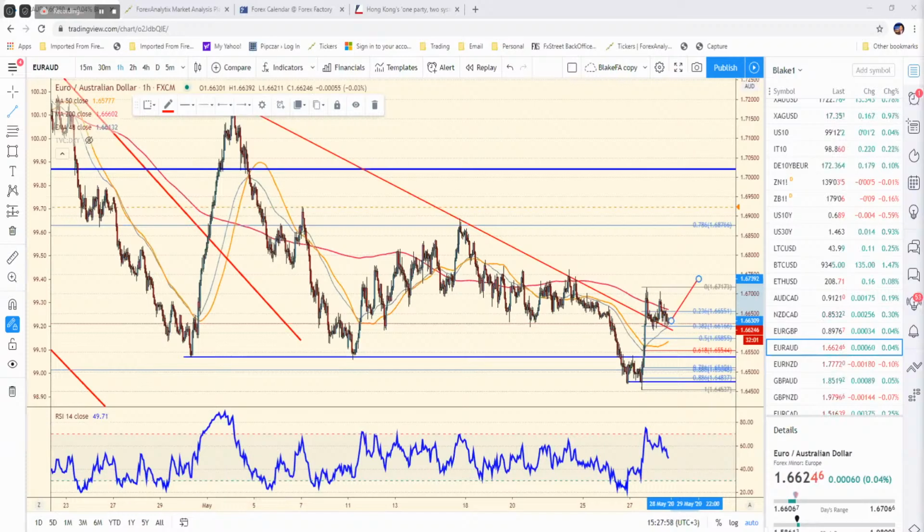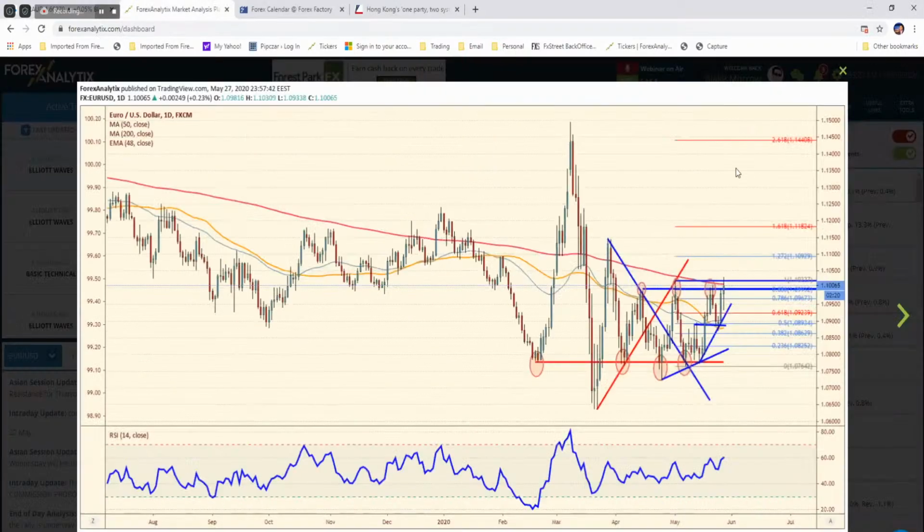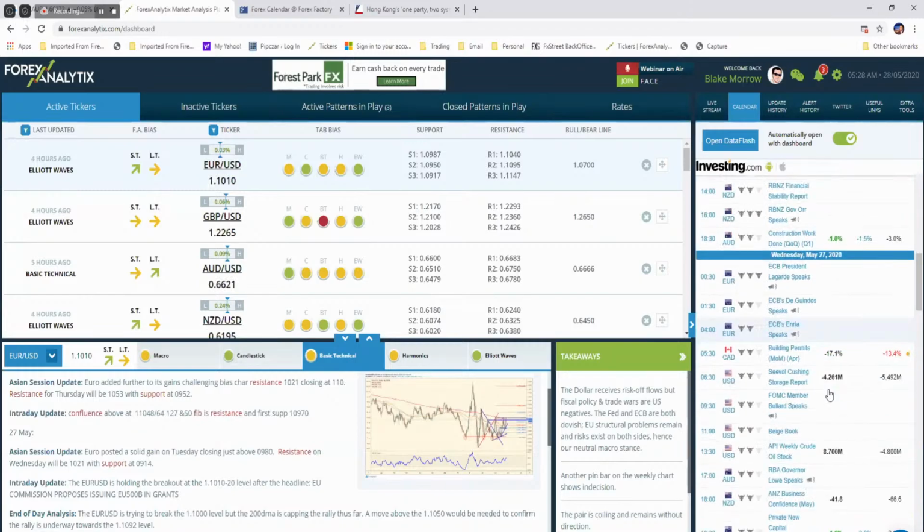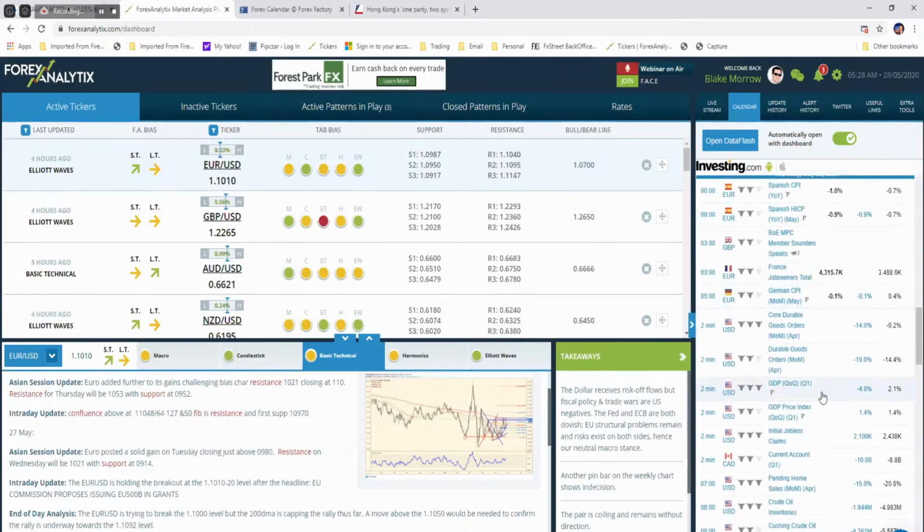Yeah, but we do have data coming out, quite important data coming out. Data schmata. Does data actually even matter right now? Of course it does. The worse it is, the better it's going to be for the stock markets. Exactly. So we do have a little bit of data, we've got weekly unemployment claims. What else do we have going on this morning? Second look at the first quarter's GDP. So preliminary GDP, right? No, that's not the preliminary, it's like the advanced GDP.